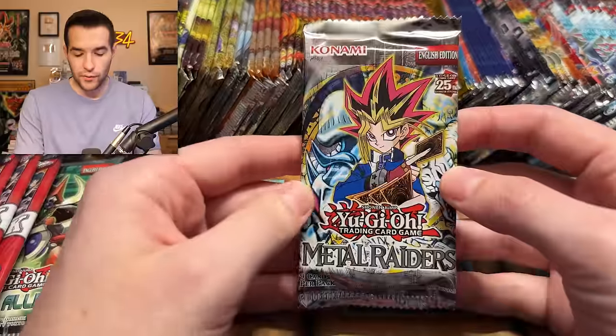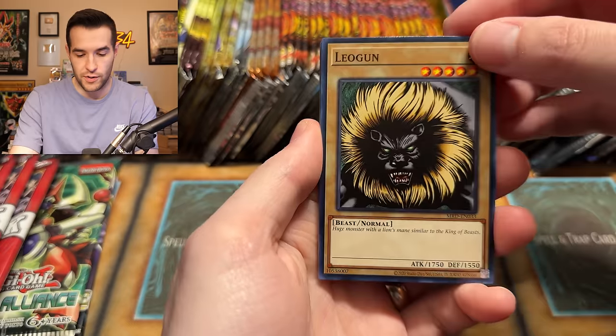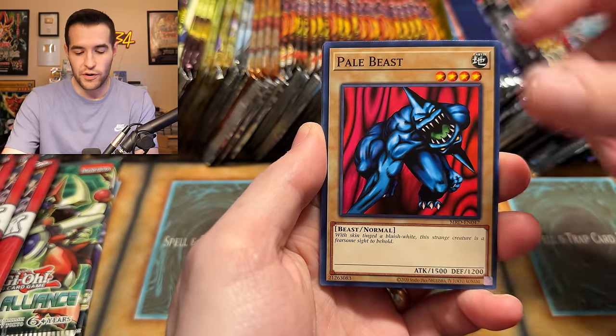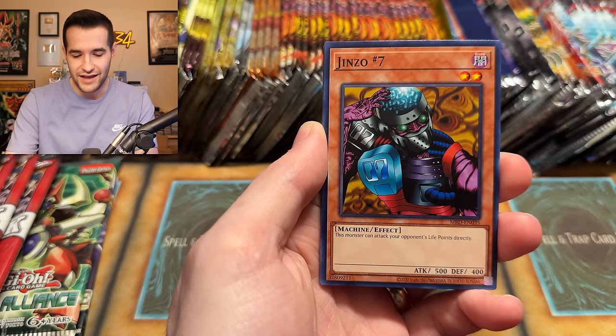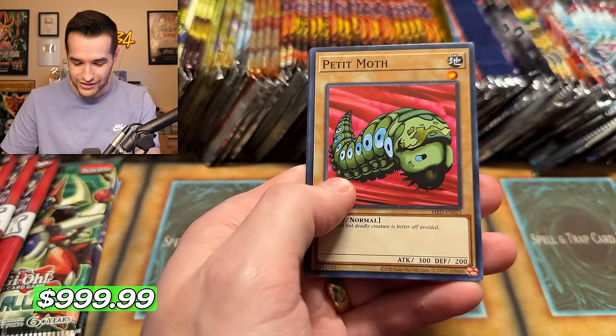All right, let's follow Metal Raiders with Metal Raiders. Why not? 25th anniversary. This is our only Metal Raiders 25th anniversary pack. So maybe it'll bless us with the Pequeno Moth. Here we go. Leo Gun, Tainted Wisdom. Okay, I was right to switch it. Rainbow Flower. There I am. The Pale Beast. Got to pull that one out. Jinzo, the original Jinzo. Oh, and the Pequeno Moth. What an awesome pack. So many cards to talk about in there.